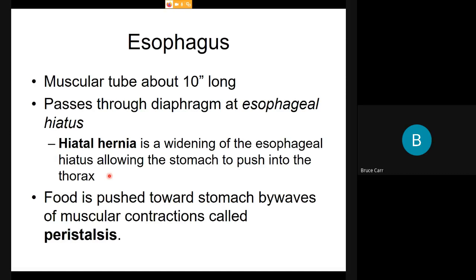Food is going to be pushed through the esophagus by waves of muscular contraction that travel down the tube called peristalsis. This is possible when you have those two layers of muscle, longitudinal and circular, laid down in the way it is. We'll talk more about that in just a second.